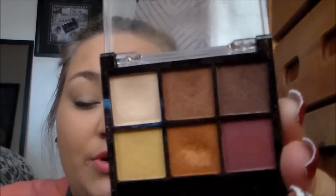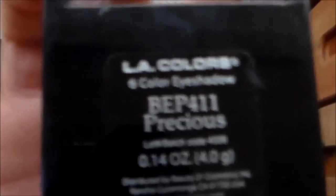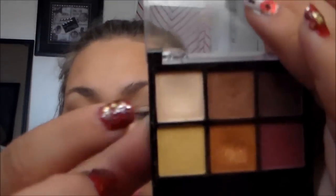It looks like this, in which I do think it was in my last month's favorites, but I definitely need to talk about this again. This is what it looks like. And this top color is the color I use every day for my lid, and then I use a different crease color. I'm going to be filming my everyday eyeshadow look, so just stay tuned for that.